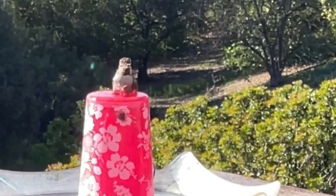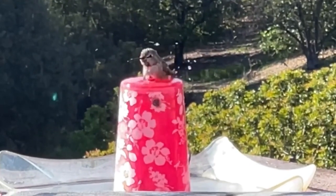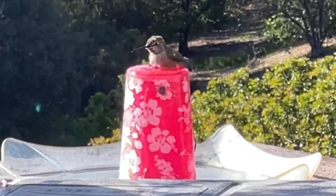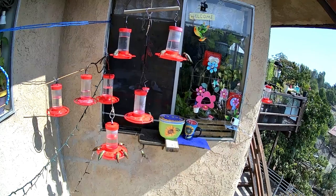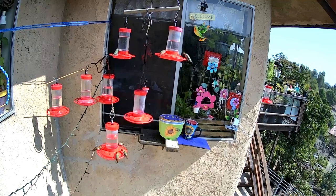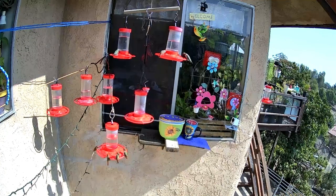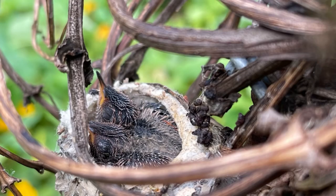Now, if you bring in water where they can not only drink, but they can bathe because they get dirty, this is what starts the build. Because what you want are some females to come in, not just the males that are going around and beating each other up, but the females. You want them to stay around in the spring and start building their nests.